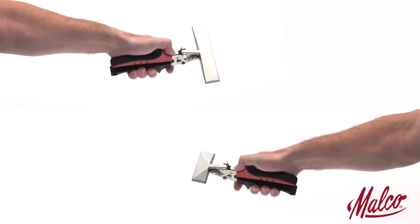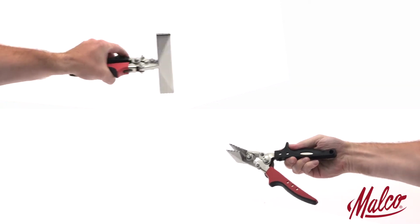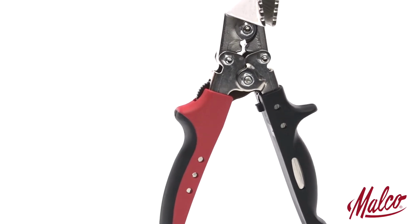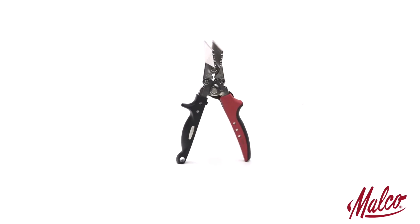An engineered handle opening complements the natural power stroke of any user's hand and maximizes the powerful 7-to-1 mechanical advantage of compound leverage head-to-handle linkage. Natural handle grip contours, a non-slip grip insert, spring handle actuation, and a thumb-operated handle latch ensure a natural fit and feel for comfortable one-hand operation anywhere on the job.